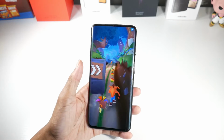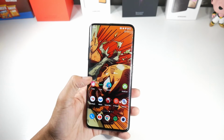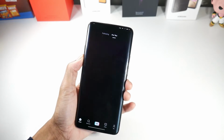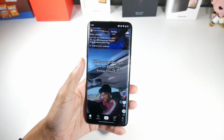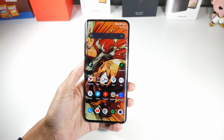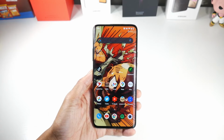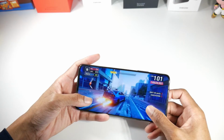colors. And like I said, the viewing experience on this phone is going to be great for watching videos, and even if you're just scrolling through social media, you're always going to appreciate this uninterrupted display. It does have the latest version of Android, running Android 11 with the latest Oxygen OS. It's still pretty smooth. I usually don't have any performance problems with this phone because you're running the Snapdragon 855 and Adreno 640. So gaming on this phone is fine.